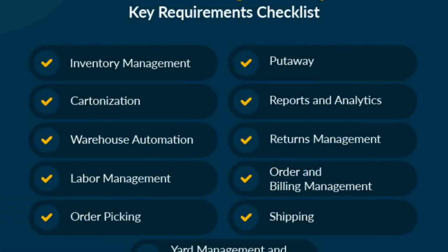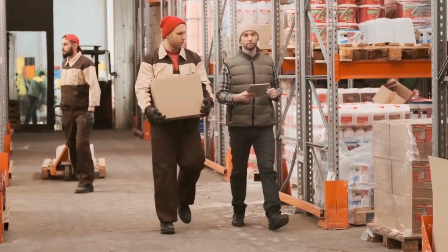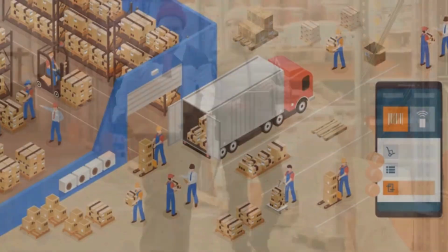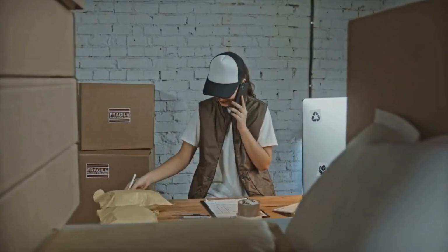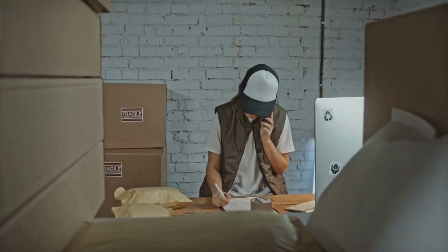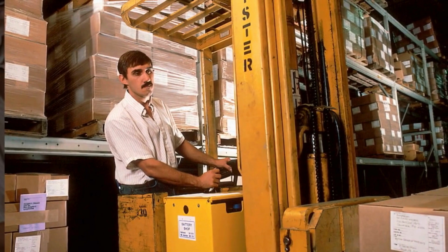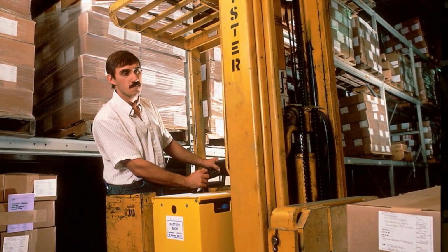Implementing with success. Unveiling the roadmap. Implementing a WMS requires careful planning and execution. Here's a roadmap to guide you. Define clear goals. Outline your key objectives for implementing WMS and set measurable success metrics. Gather requirements. Involve stakeholders across departments to identify specific needs and functionalities.